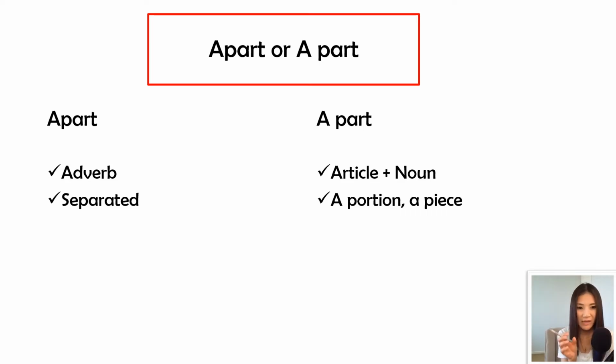Next, we'll talk about the words apart, one word, and a part, two words. So when they're together, it is an adverb and it means separated. But when it's two words, it is just an article and a noun, and it means a portion, a piece.